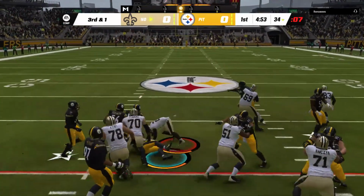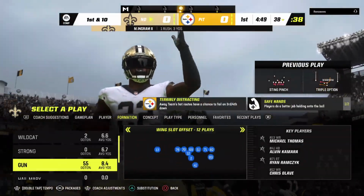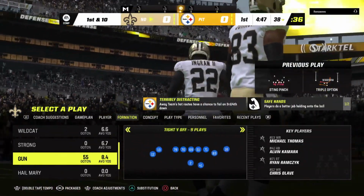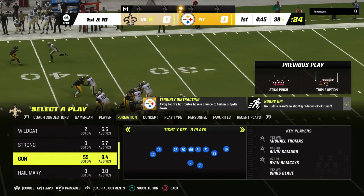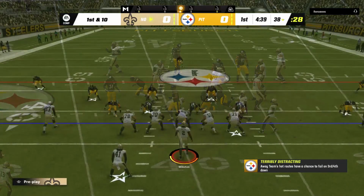They'll try to run for the first with Ingram. And he's going to have the first down at about the 38. Give him 3 yards and a fresh set of downs. Didn't get it by much, but bottom line got the first down. Avoiding that 3 and out.